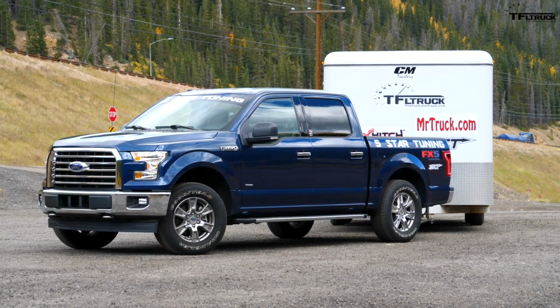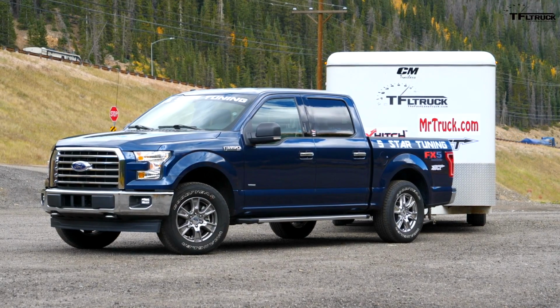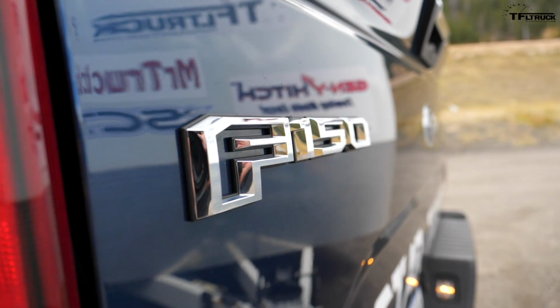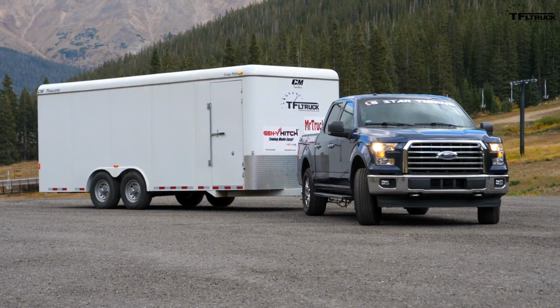When we're comparing trucks to other trucks, we score them, right? But in this case, we're comparing a truck to itself, just with a tune. Yeah, and that was very cool because we got to see how the transmission shifted coming downhill, and it did half as many, like 4 times. So that all makes sense. But to cut the brake applications in half is wonderful.